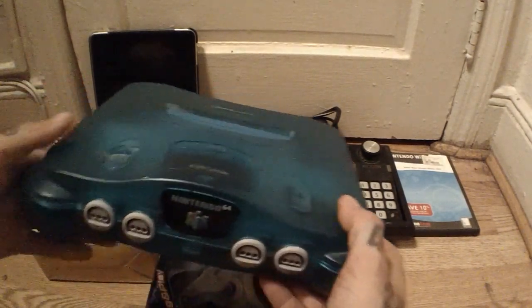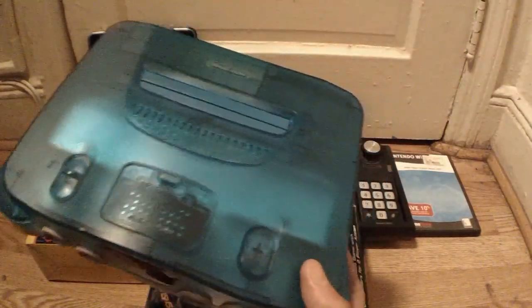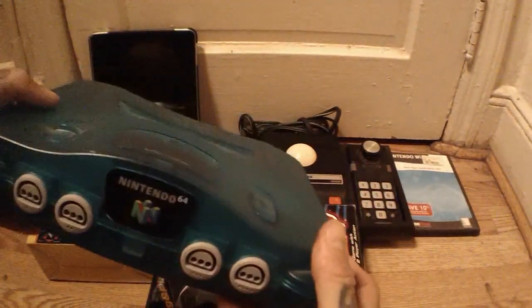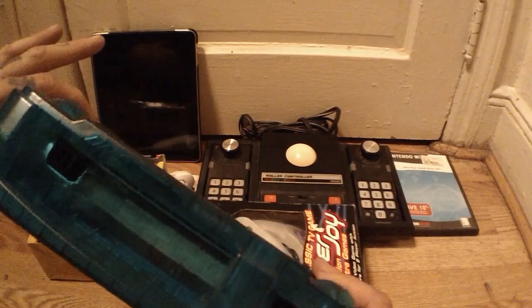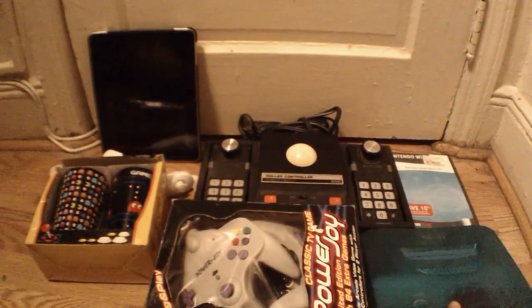And it is an ice blue Nintendo 64. I could be totally wrong on the naming of this, but opening it up, it does have the expansion pack, so that's really cool. And $10. I know it should work. It's in really good condition. I mean, it's not dirty at all. So, totally had to get that.